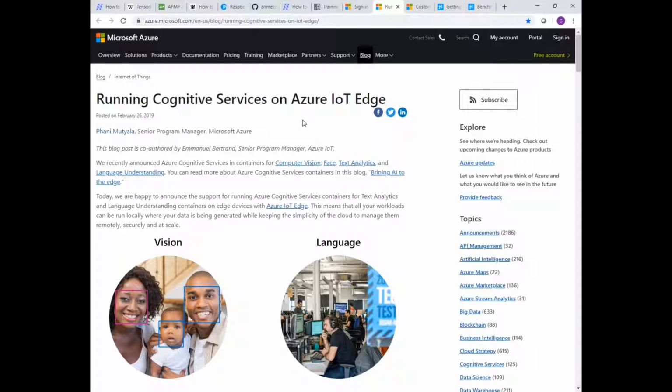What's Azure IoT Edge at the end of the day? It's a number of more than two Docker containers running. What are those containers? One is an Azure IoT Hub. The other one is a container enabling communication between all the other containers, and I can deploy whatever else I want. And one of the ideas is to run Cognitive Services.